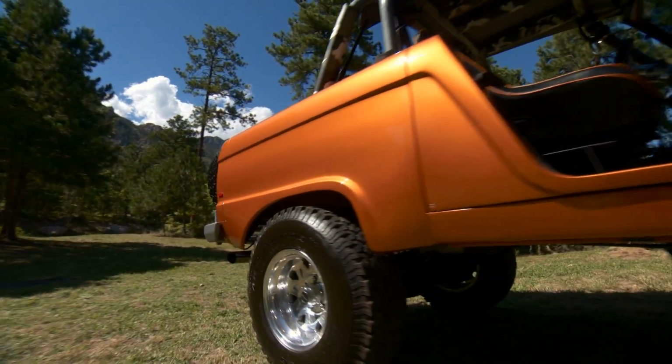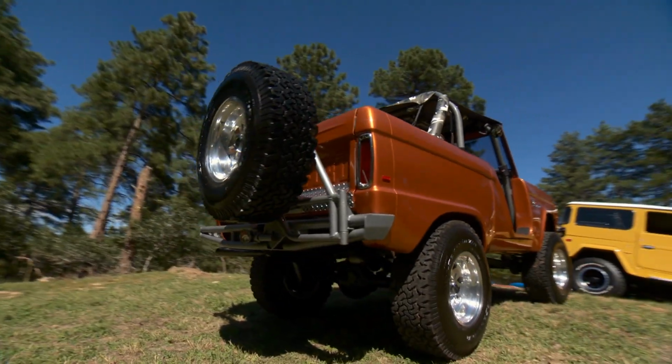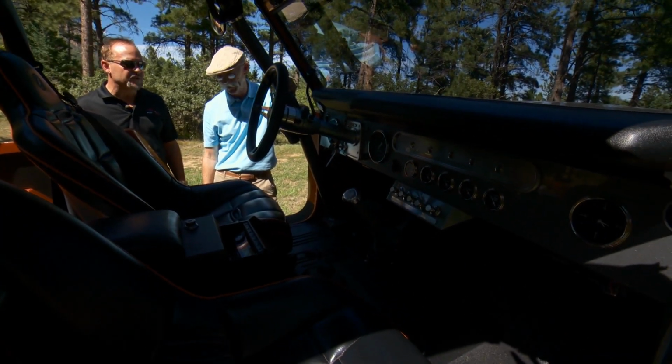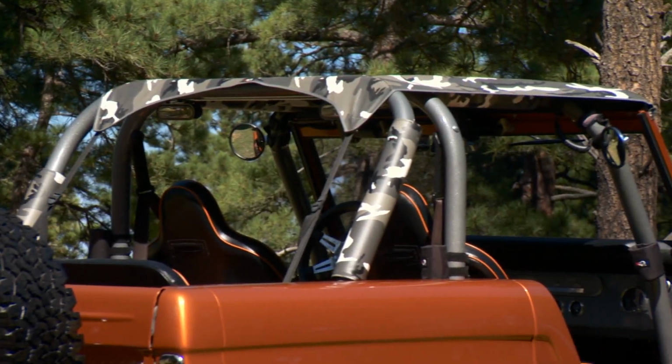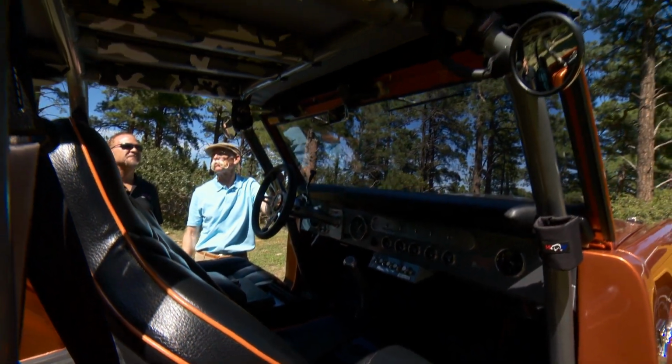Yeah, and it really gives you a whole different feel of the drive. This feels more like riding a motorcycle with being outdoors. Of course, I don't even own the top to it, so this is how it is. This is how we drive it, right? Yeah. When you've got just this little sunshade top, which you can pop off if it's really sunny.